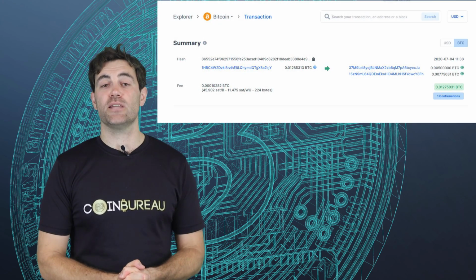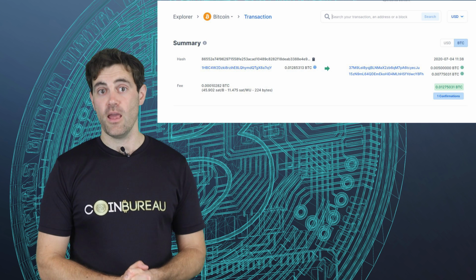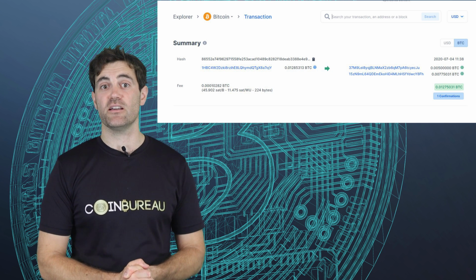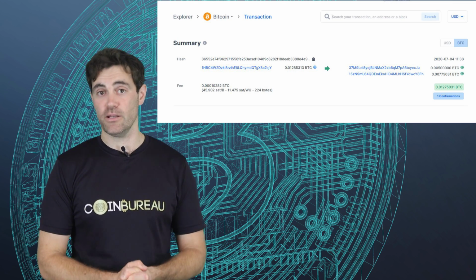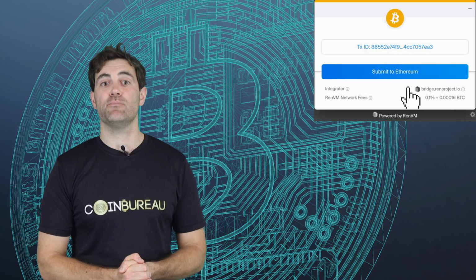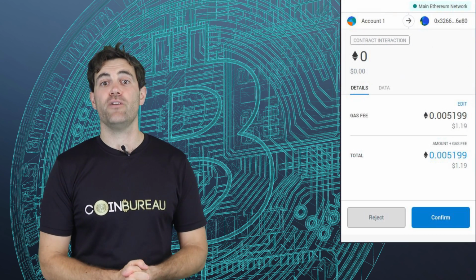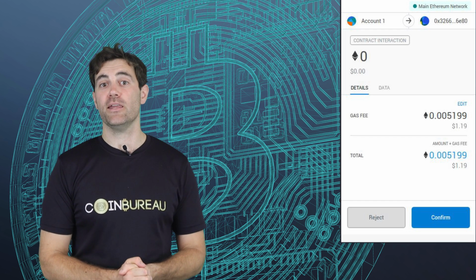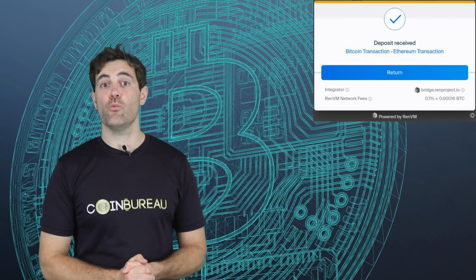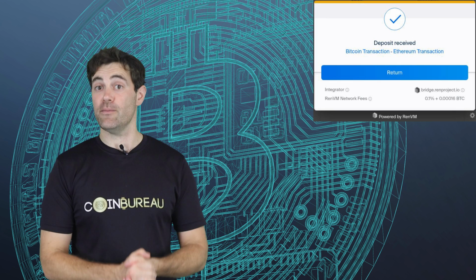Once that's done, it will take some time for the transaction to confirm on the Bitcoin blockchain. renVM requires 6 confirmations before it can start the process of minting the corresponding REN Bitcoin. Once all of the confirmations are complete, you can then submit the transaction to the Ethereum blockchain. You'll need to confirm it on your MetaMask, which will then begin that process. Finally, you'll see this confirmation screen with the deposit received notification. I have REN Bitcoin in my wallet.